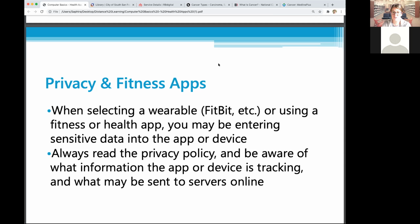And so with those, you definitely are going to be entering more personal information about yourself, but that's something that's kept on the app on your device itself. You always want to read any kind of privacy policy when you download this type of app to your phone, just so you know what information the app or device is collecting and how they're sharing it, how they're tracking you as well.